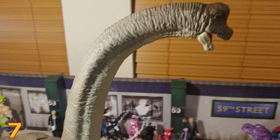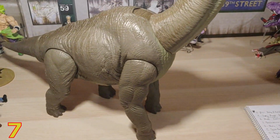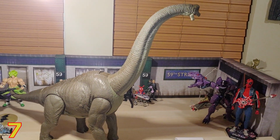And they're having a sale right now. I believe it's $44. But as you can see, it looks great. I mean, this figure doesn't have the best articulation, doesn't have the most details or anything, but it's a Brachiosaurus, and this is something I wanted since I was a child.